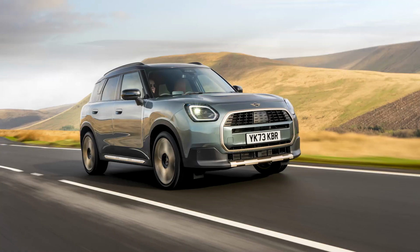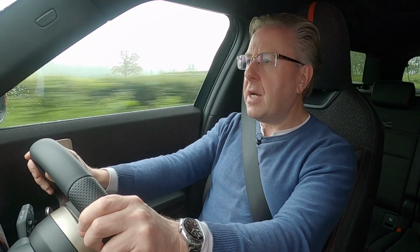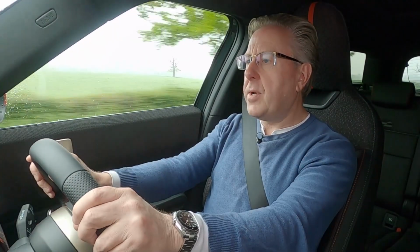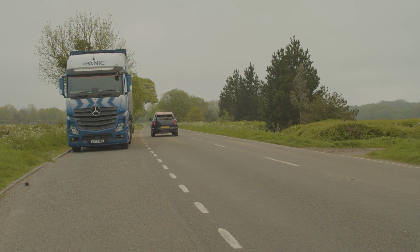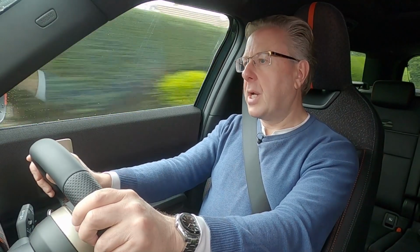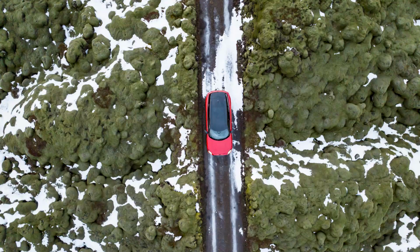The big sales numbers are likely to be accounted for by the entry-level, front-driven Countryman C with its 1.5-litre, 170-horsepower, three-cylinder, mild hybrid turbo unit, good for 62 miles an hour in 8.3 seconds, en route to 132 miles an hour. The other two combustion Countrymans have four-cylinder, 2-litre units allied to that all-four, four-wheel drive system I just mentioned.